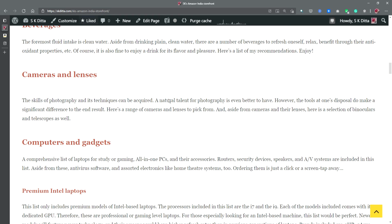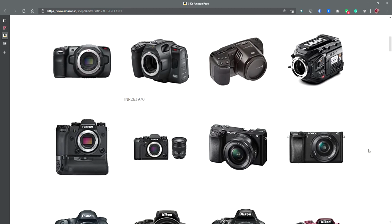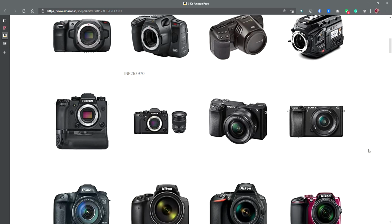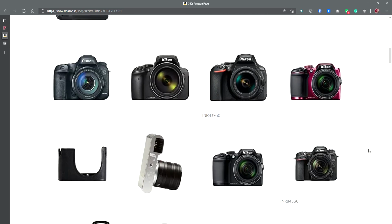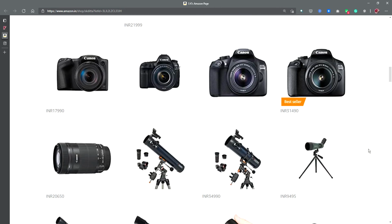So everything that's related to optics. This category doesn't have microscopes yet or magnifying glasses. I might add those too, but at the moment, cameras, lenses, binoculars, and telescopes. So I've kept this page open. Here it is. And you'll find good cameras here from Fujifilm, Sony, Nikon, Canon, Leica, and all those good cameras.